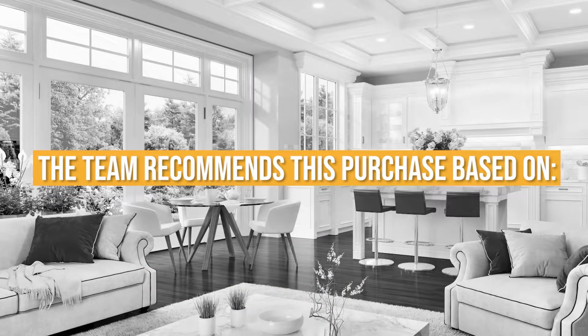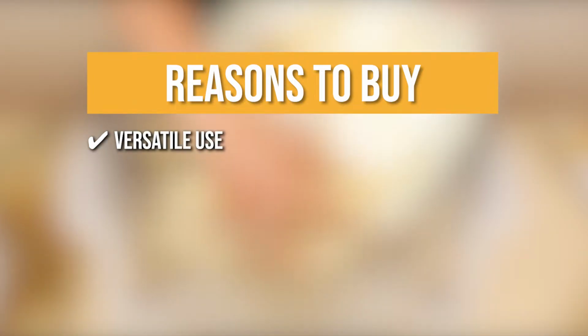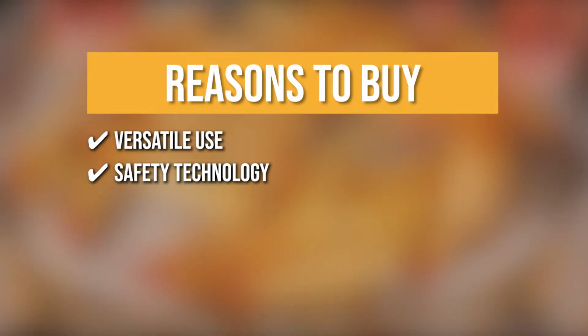The team recommends this purchase based on the following: versatile use. With this halogen oven, you can thaw and cook food at the same time. It cooks everything from chicken and steak to ribs and fish. Safety technology. The automatic shutoff feature of this halogen oven ensures the safety of its users. As soon as the timer is done, it turns itself off.